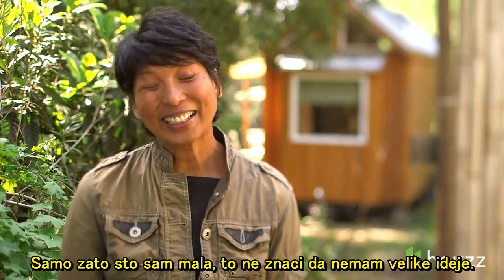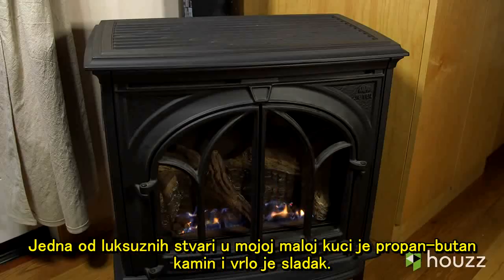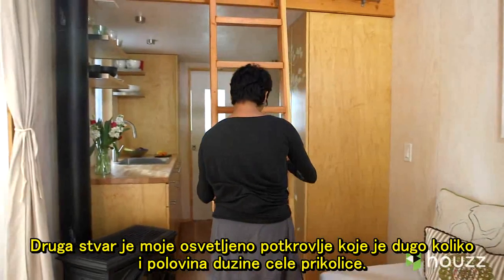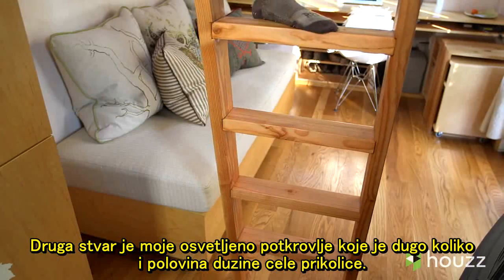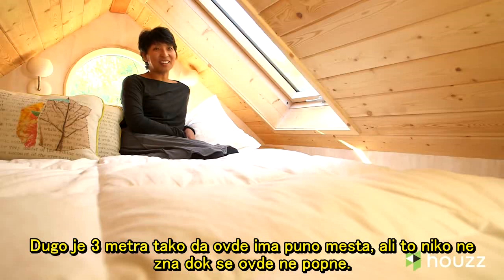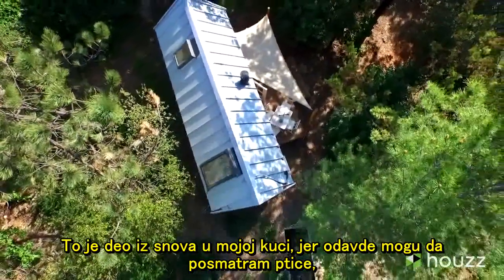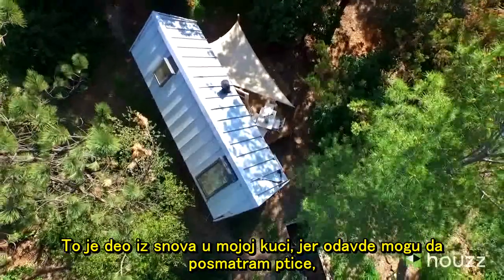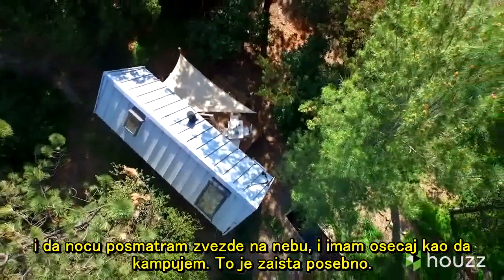So just because I'm tiny doesn't mean I don't go big. Some of my luxury items in my tiny house is the propane gas fireplace. It's pretty sweet. Another item is my skylight loft. It's actually half as long as my entire trailer. It's 10 feet long. And so there's a lot of space up here, which people don't realize until they're up here. It's one of my dream parts of my house that I could be able to watch the birds sing and look at the stars at night and almost feel like I'm camping. It's pretty special.